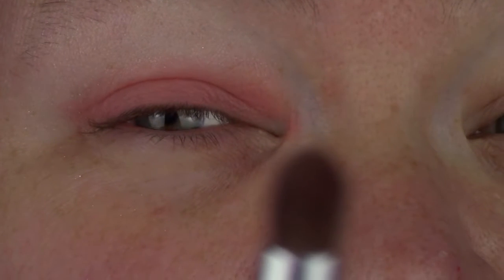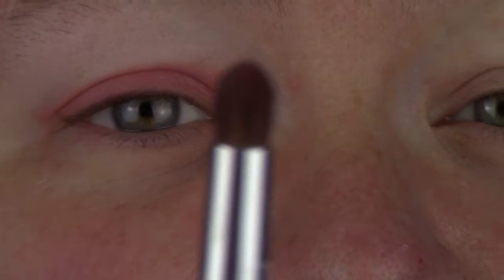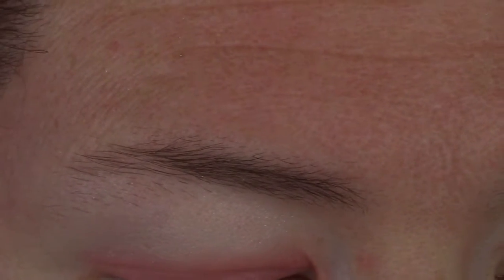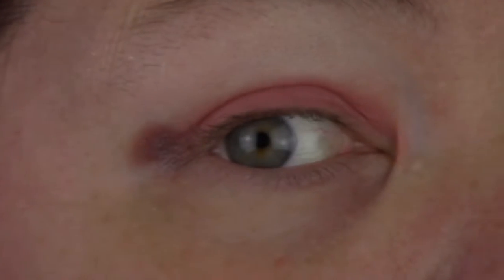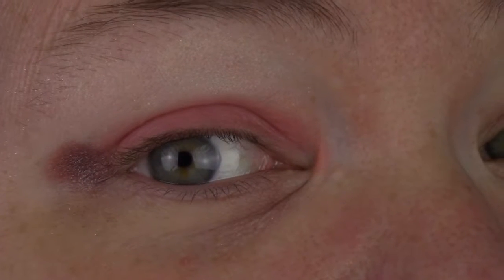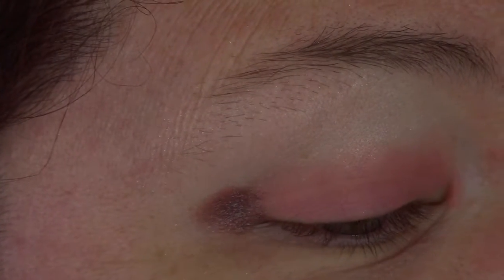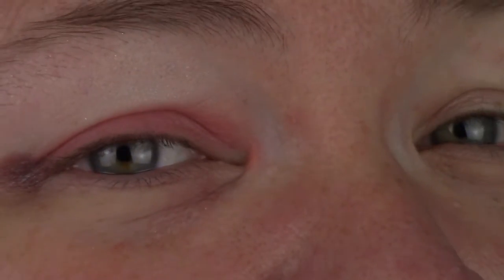Okay, so I'm going to use this, and I know you can't really see that. I'm going to use this on the outer corner, and then I'm going to blend it up with a different brush. So just bear with me for a minute. It looks like I'm getting a lot of pigment from this on camera, but in person, I don't know, could it just be the fact that it's duochrome? Let me try to blend it out and see what happens.